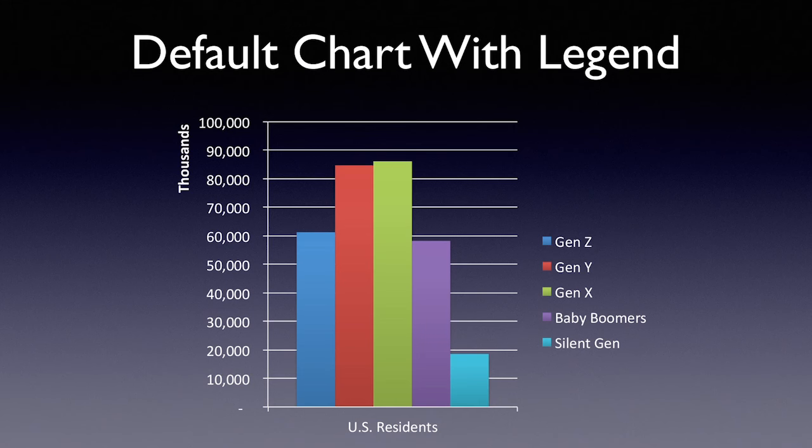Defaults, when you get them in Office, you know, PowerPoint or Excel, they're always going to have that color key legend over on the side by default. But you, as the designer, you want to get rid of that. You want to make your chart easier to read, and you can do that right in, say, PowerPoint or Excel if that's what you're working with. You don't have to go to an outside design software.